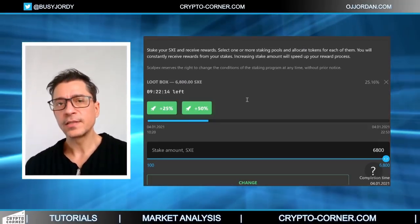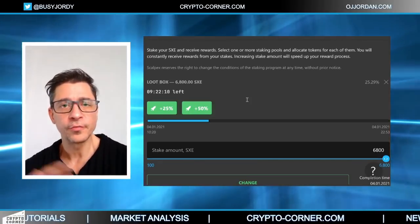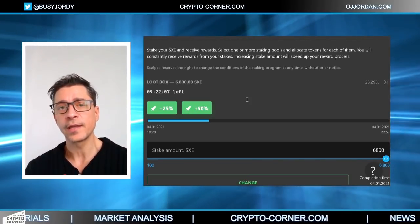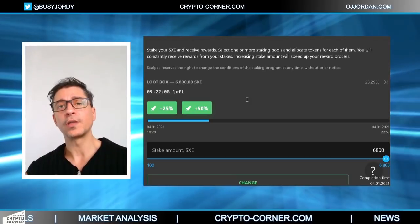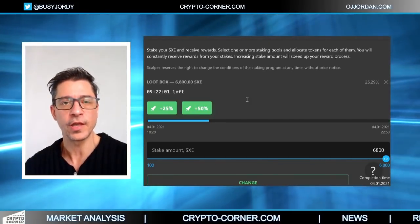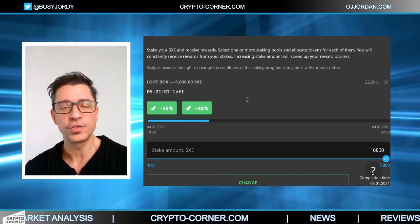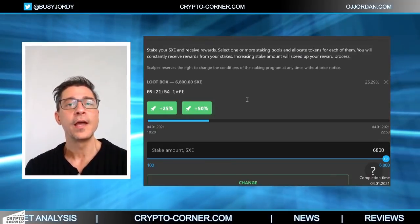So to take part in this staking, you basically just need to have your account already open and registered, and you go in the staking option and you choose what amount of your SXC you want to stake. You will purchase SXC first if you don't have any, and then you can allocate either the full amount that you have or just a portion of the amount.